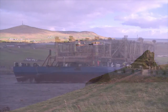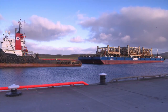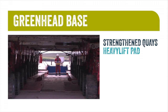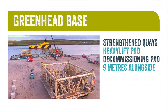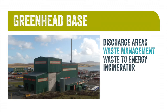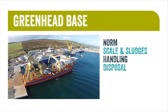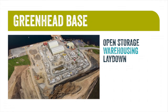Lerwick has been servicing the offshore oil and gas industry for more than half a century, and it has already established a reputation for decommissioning. Peterson UK Limited operates at Greenhead, which has specially strengthened quays, incorporating an integrated heavy lift pad and a licensed decommissioning pad with up to 9 metres of water depth alongside. There are controlled discharge areas and quayside waste management. A waste-to-energy incinerator and a modern landfill site are immediately to hand. And naturally occurring radioactivity in scales and sludges can be handled. Extensive open storage, warehousing and laydown areas are also available.